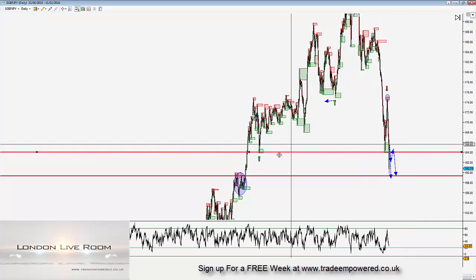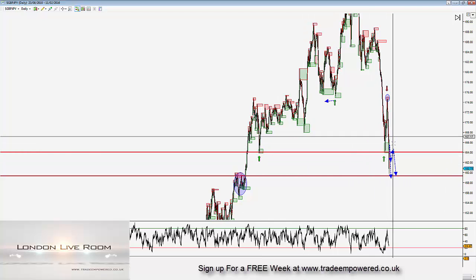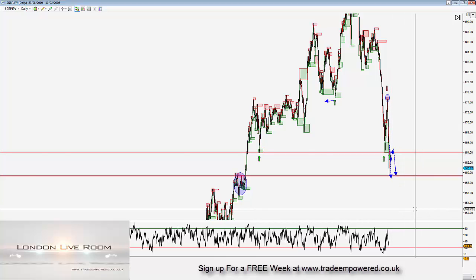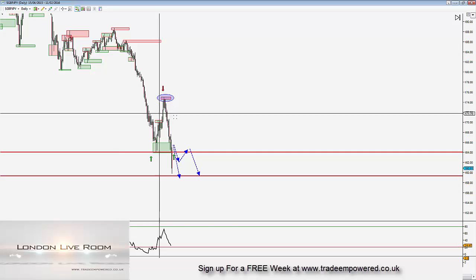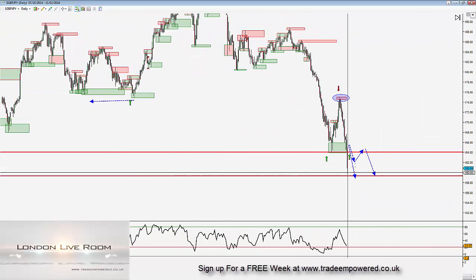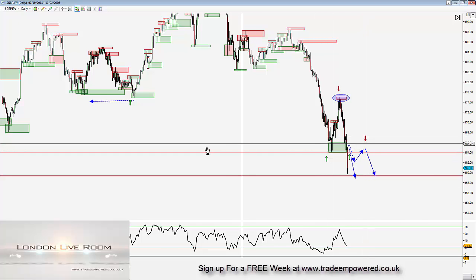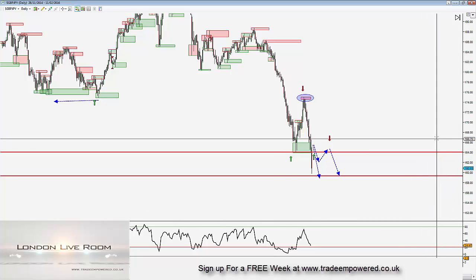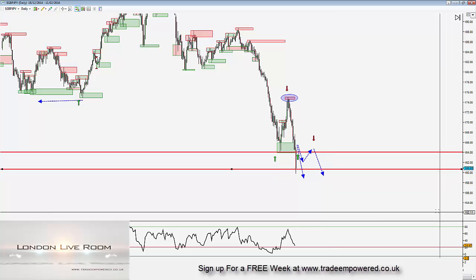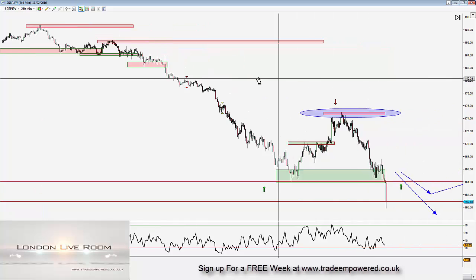Previous support, because it was tested once, tested twice. It held a third time here. See that? Held a third time and then we broke down. So if we pull up into this level again, what should this become? Resistance, exactly. And where will I look to take targets? Previous support. Let's drop down to the 240 and we'll see this a bit clearer.